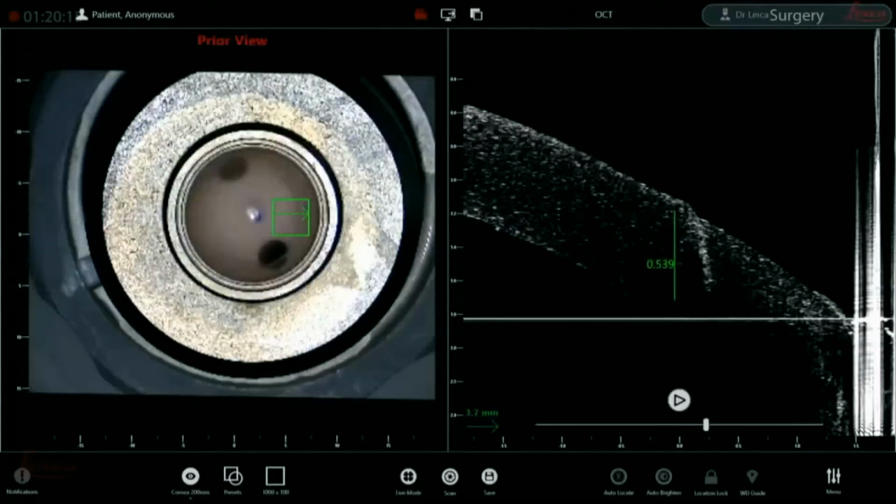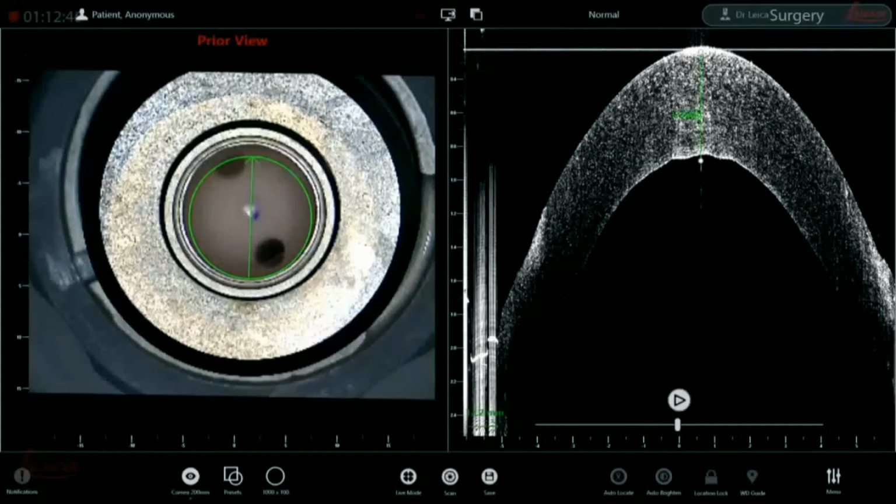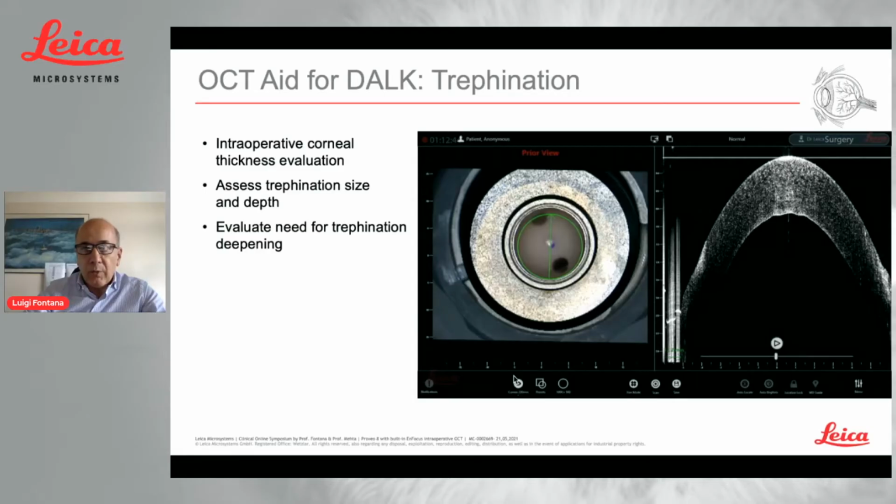So I increase again the depth of the trephination, in this case up to 550, which corresponds more or less to 90% of the corneal depth. As you can see, I can also measure the inclination of the trephination in order to see whether the trephination was actually carried out at 90 degrees or, as in this case, 80 degrees.